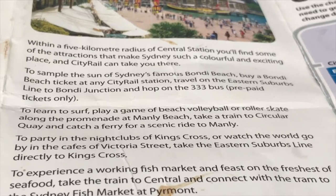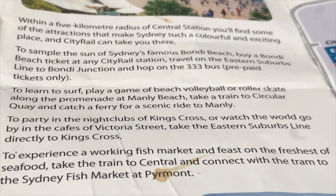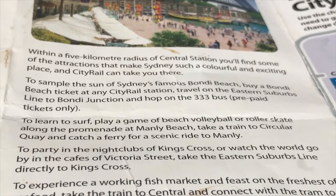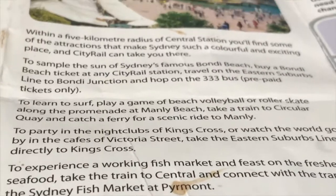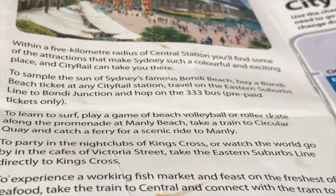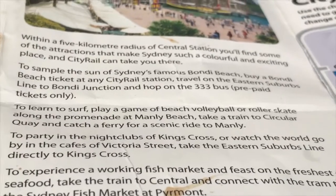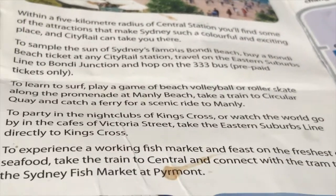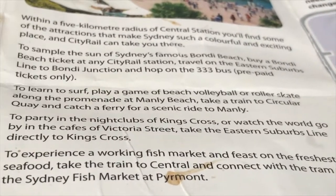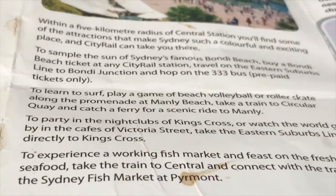take a train to Circular Quay and catch a ferry for a scenic ride to Manly. To party in the nightclubs of King's Cross or watch the world go by in the cafes of Victoria Street, take the Eastern Suburbs line directly to King's Cross. To experience a working fish market and feast on the freshest seafood, take the train to Central and connect with a tram to the city's fish market at Pyrmont.